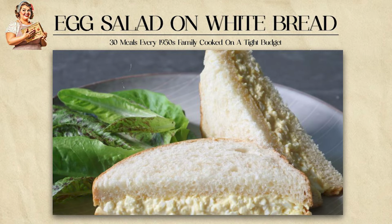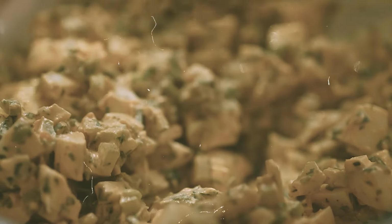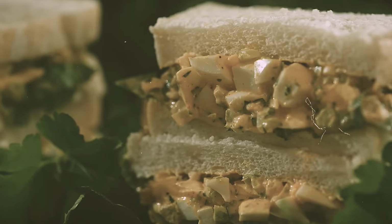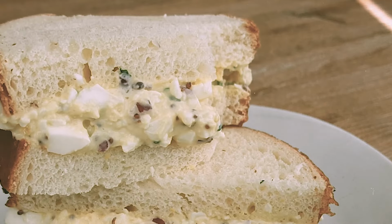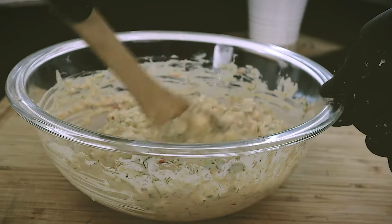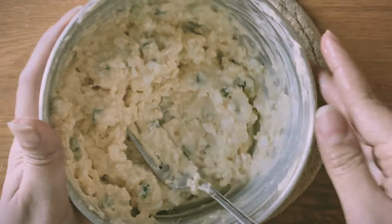Egg salad on white bread. There was a quiet genius to the 1950s: egg salad on white bread. It was simple, affordable, and endlessly adaptable. The kind of lunch or supper that could be made in minutes with ingredients already on hand. Hard-boiled eggs were chopped and mixed with mayonnaise, a touch of mustard, and a sprinkle of salt and pepper, transforming humble eggs into a creamy, flavorful filling.